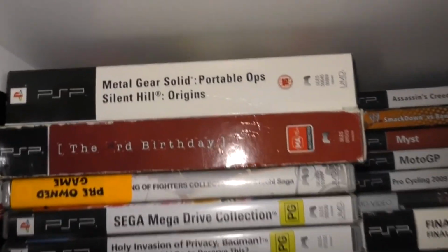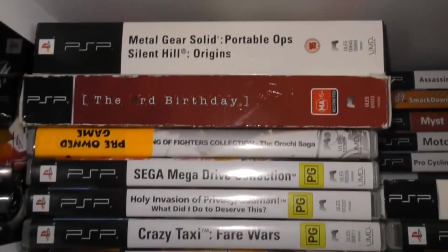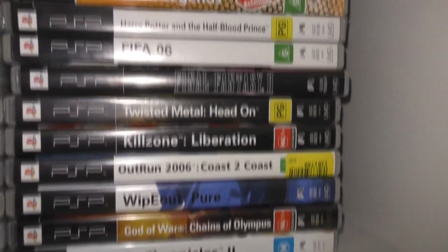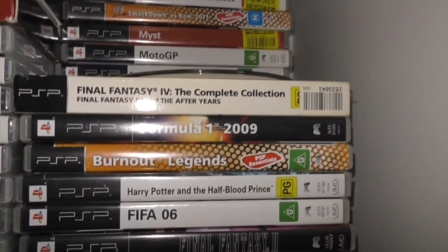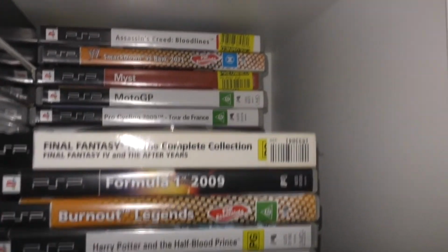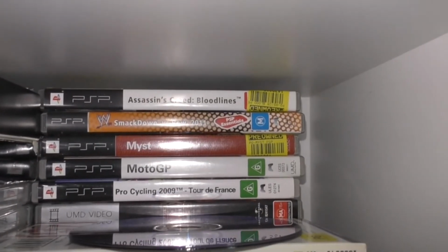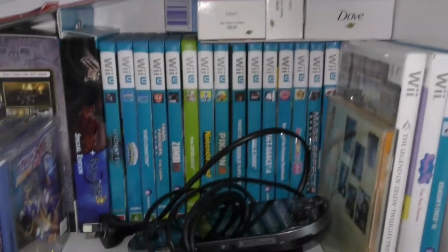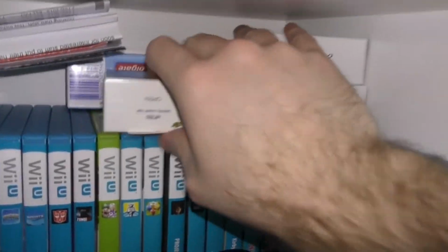PSP collection, got an awesome library. Well, I've only got about 50 or 60 games, but quite a lot of solid titles in there. Other than FIFA 06, I think I ended up getting that with a console deal. Hang on, what's this? Discs. Oh, they're just recorded media. So untidy, this section here. I even got bars of soap and toothpaste in here.